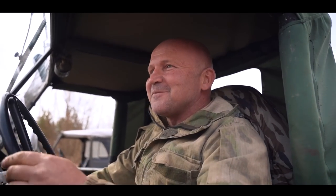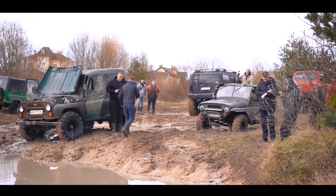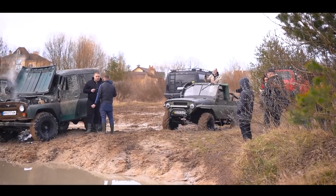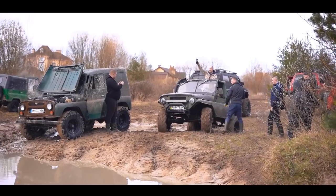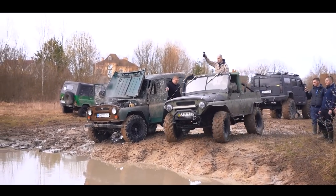After Sasha's attempt, are you scared? Scary. I'll tell you a little about the difference between these UAZs. On the right, Belarusian rubber and military axles are installed, it is also shortened and, accordingly, weighs less. Now Oleg will show us everything from the first person.